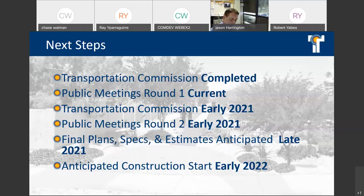Both of the meetings were recorded and will be posted online at www.tempe.gov/countryclubwaypath. And on that same website is where you'll find a link to the survey to get your official comments in the record, choose which alternatives you like for each segment, and view any of the other materials that were presented today.